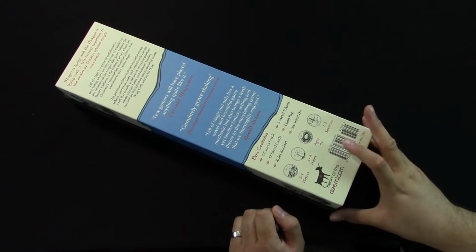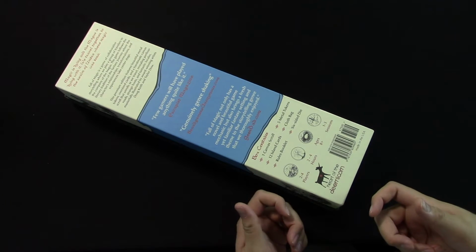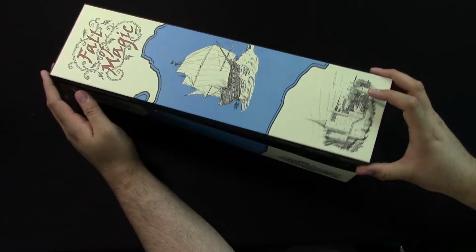Oh, very much. Like the map. You remember the art map? It evokes the same kind of thing. Yeah, like the map that Tolkien had in the first Hobbit book. That's what it reminds me of. Wait till you open it. All right, let's do it. Let's open it. See what happens. Fall of Magic. Here we go.